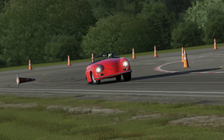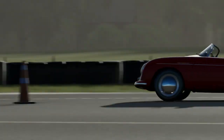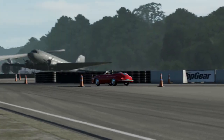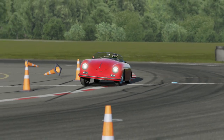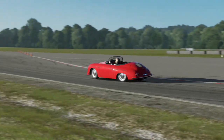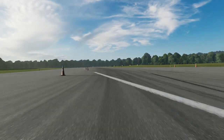There is an awful lot of body lean in the 356A. I've got to say, going into this, I'm not a huge fan of the 356A Speedster. I can appreciate why some people like it, but it's just not really for me. It's a little bit too Beetle. I'm not really a fan of the Volkswagen Beetle to begin with.